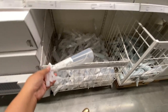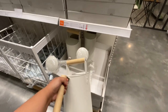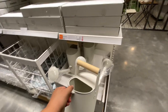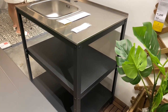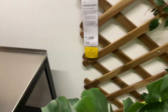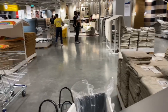Ay, cute. 60 pesos. Ay, ang cute! And there's big ones, watering can, na $1,290. Pero ang bigat niya, guys. Hindi ko bet. Ang bigat. So pretty. Ito yung gusto ko, parang repotting station. So pretty. I like that. So, ayun.